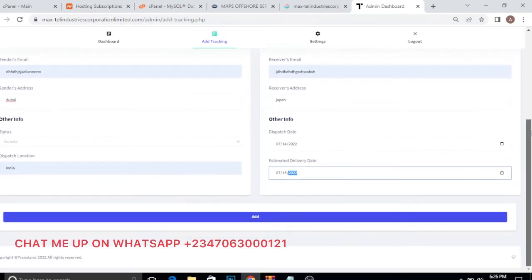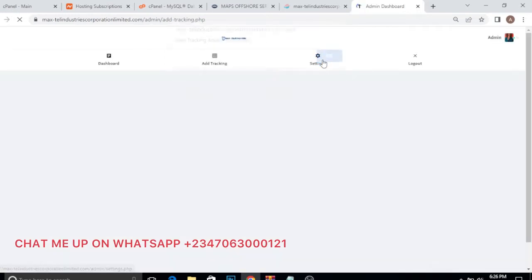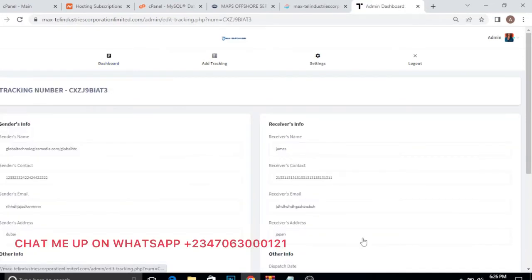So once you've done that, just quickly click on add. Awesome, you can see new tracking added successfully, right? So once you've added that, you can see this is the tracking number that we just created. Let's just open this. Let's try tracking this.